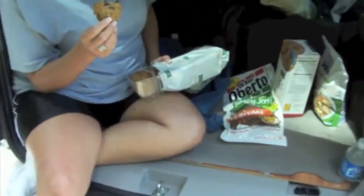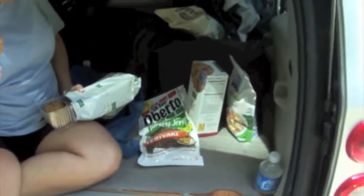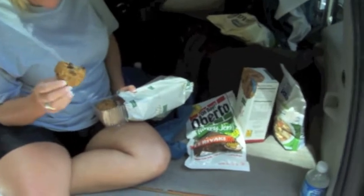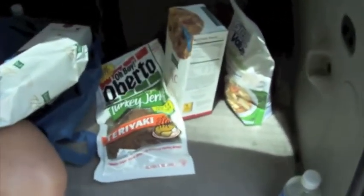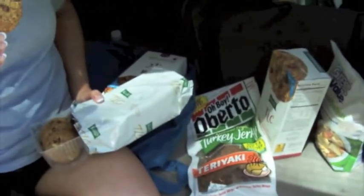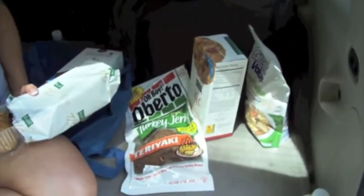Okay, first stop on the Baltimore bus tour here is stopping for lunch in Illinois, and as you can see, our fare here: beef jerky, some cookies, some trail mix, and a honey. Okay, I'm going to turn the camera off now and eat. Bye.